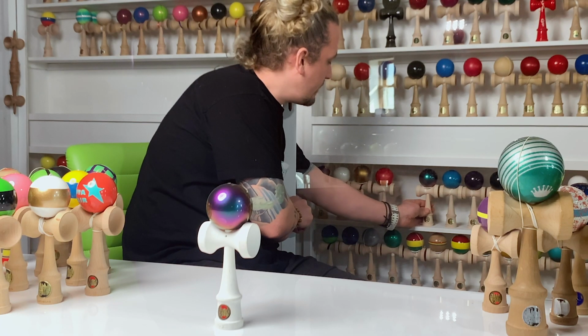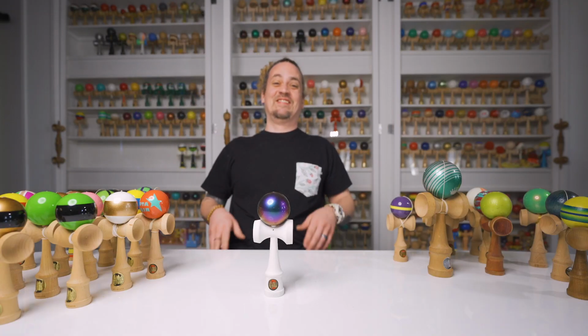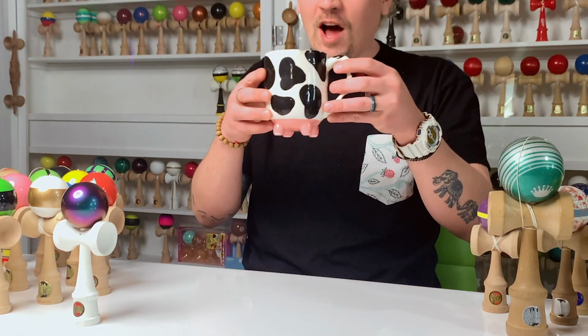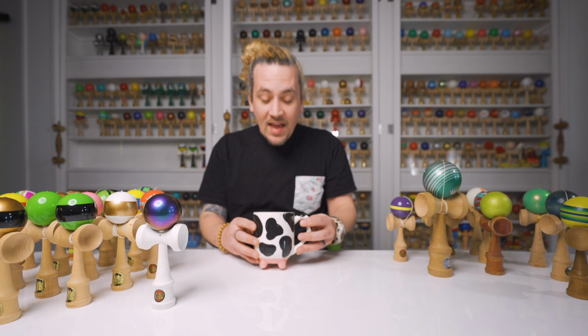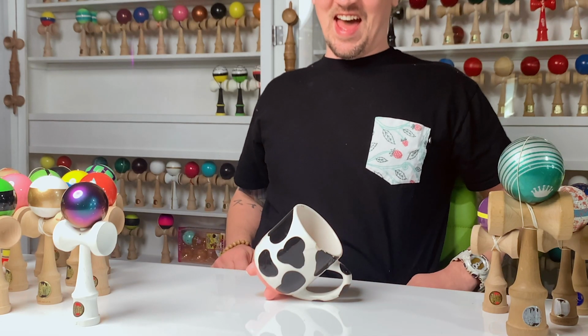Son of a, I always do that, Coop. I can't believe it. So I have this wonderful coffee mug here. And I just thought I knocked it over and spilt it everywhere, but I knocked it over and it landed just like that.